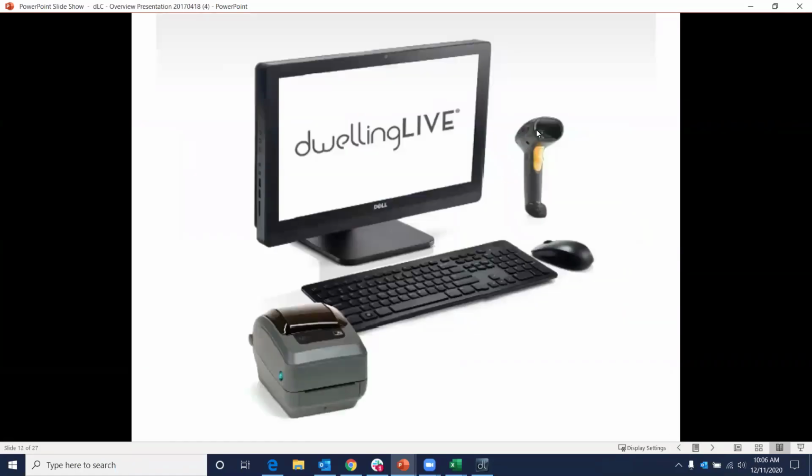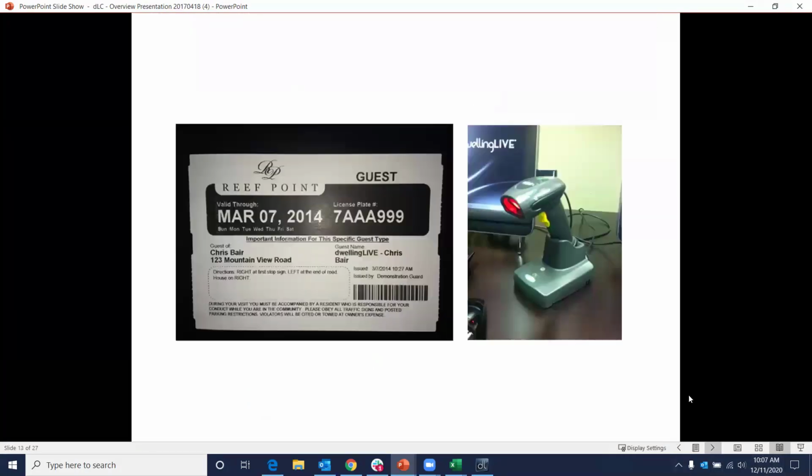The third function the handheld scanner serves, if an unannounced guest arrives and the guard calls the resident to get authorization to grant access, rather than have to manually type in the information, they have a couple different options. They can either scan the barcode on the back of a driver's license, which will auto-populate all of that information into the Dwelling Live database, or we also have an OCR flatbed scanner that you put the license in. It will take a picture of the front of the license, OCR all of that information into the database, as well as attach a photo of the license to that entry.